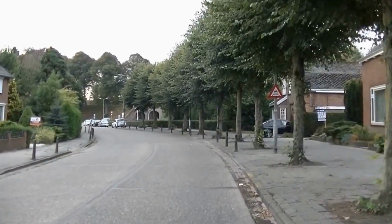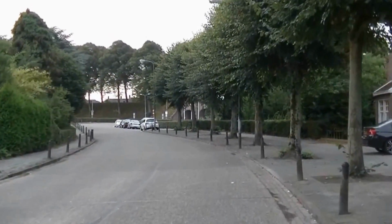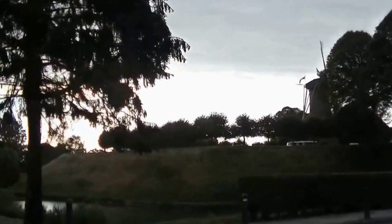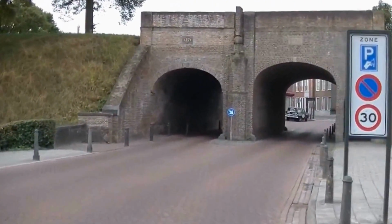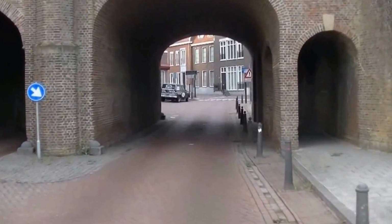Hulst has 4 gates. These are the Double Gate from 1771, the Graas or Begin Gate from 1704, the Ghent Gate from 1780 and the Keldermanspoort or Double Gate. The first 3 gates are still in use. The latter served for shipping and the supply and removal of goods. This gate is located on the north side of the city. Here you have a view of the Double Gate.